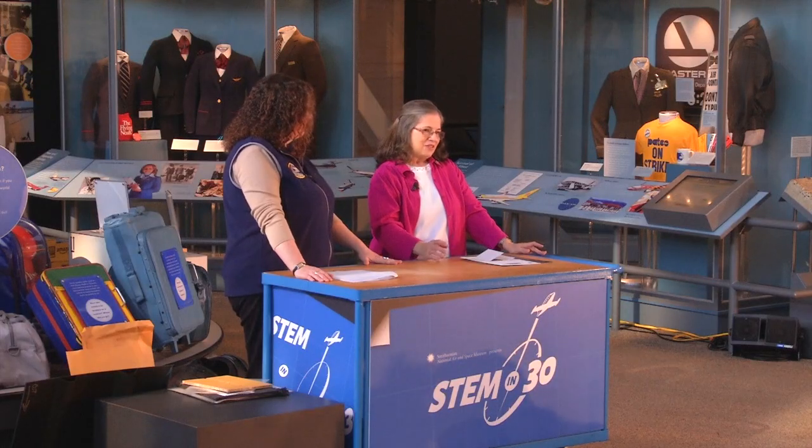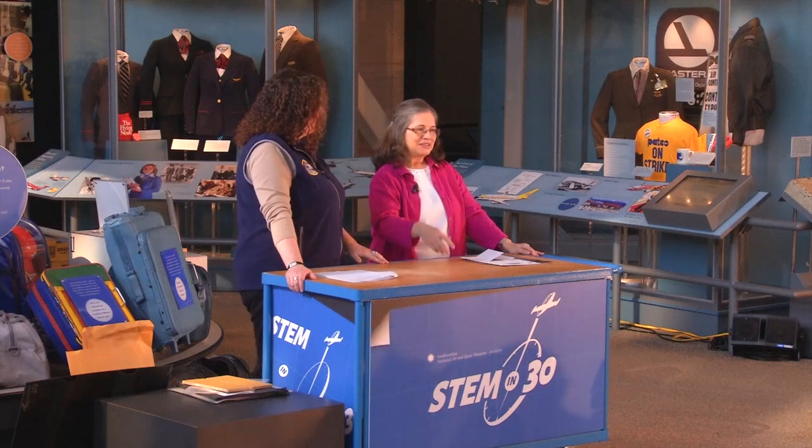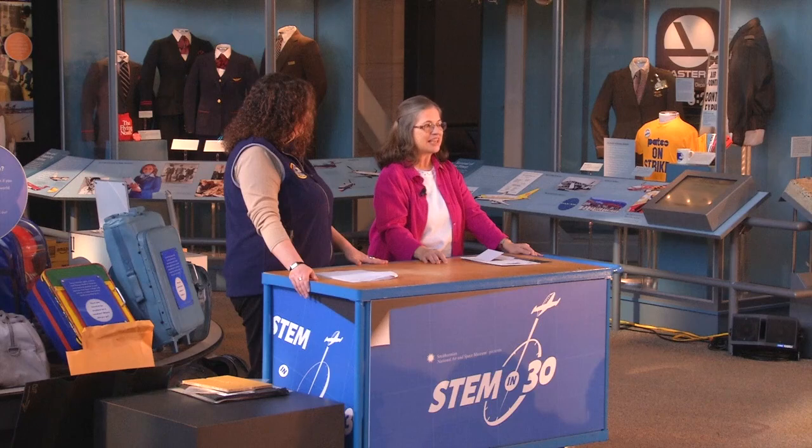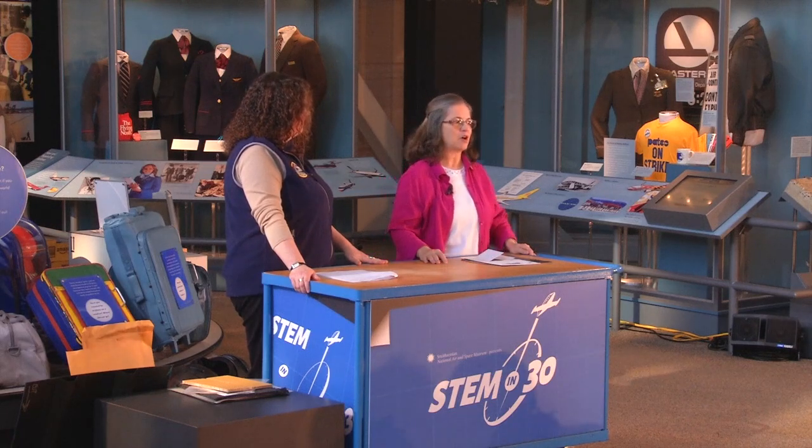How long does it take to make a composite? Well, a lot depends on what the size is, and so there are some parts you could make in half an hour and then you bake it for a few hours, and some could take days. Depends on what your size is and how complex it is.